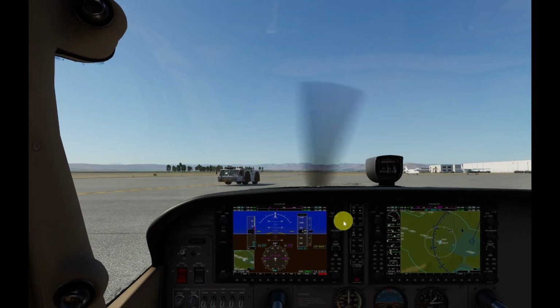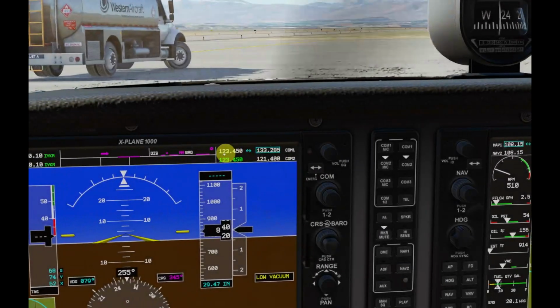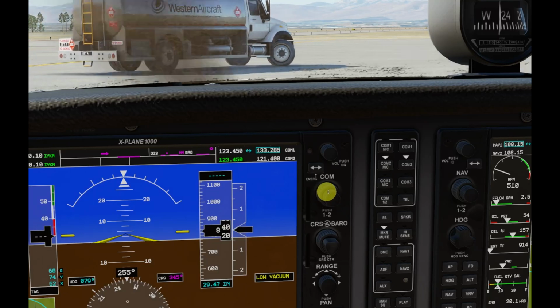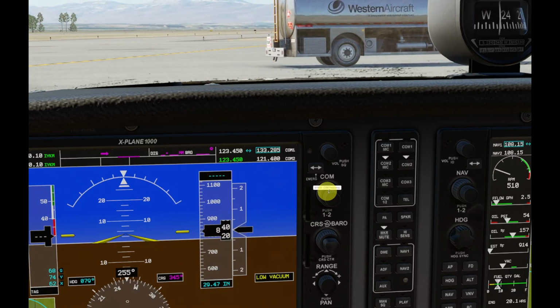Now after this is done, you can disable test mode and say OK to get out of that dialog, and you can actually adjust your comm frequency to dial into the Yakima tower and ground frequency so you can listen to the radio. But again, I'm not going to transmit anything. I'm just going to listen to the communication that's going on until I'm actually ready to make a flight.